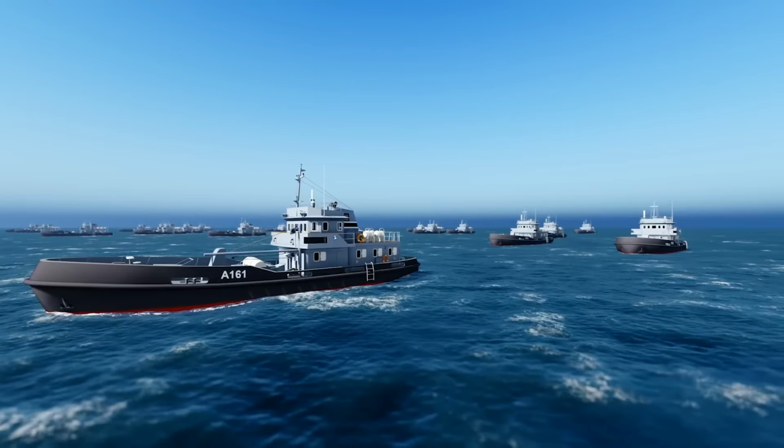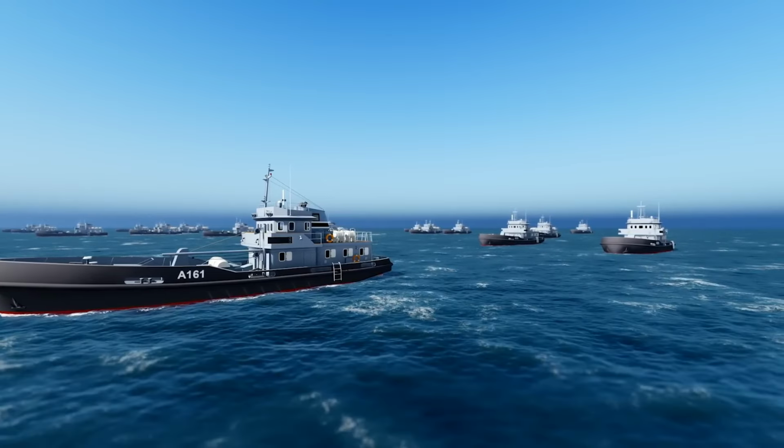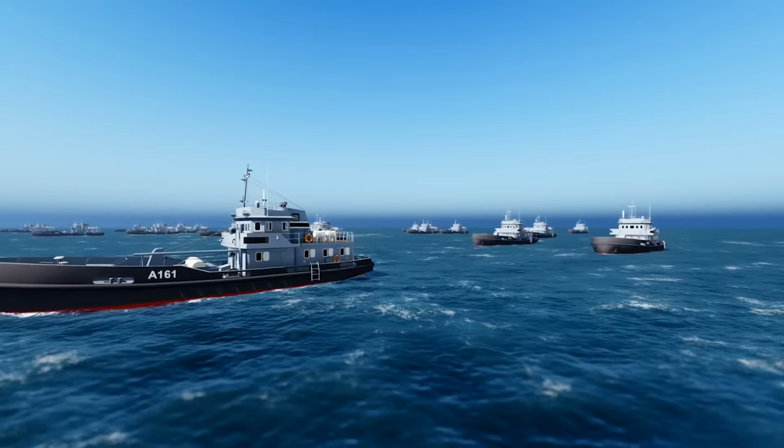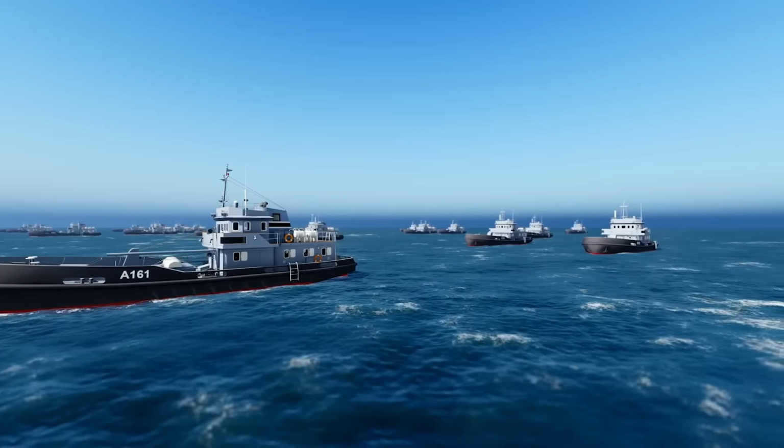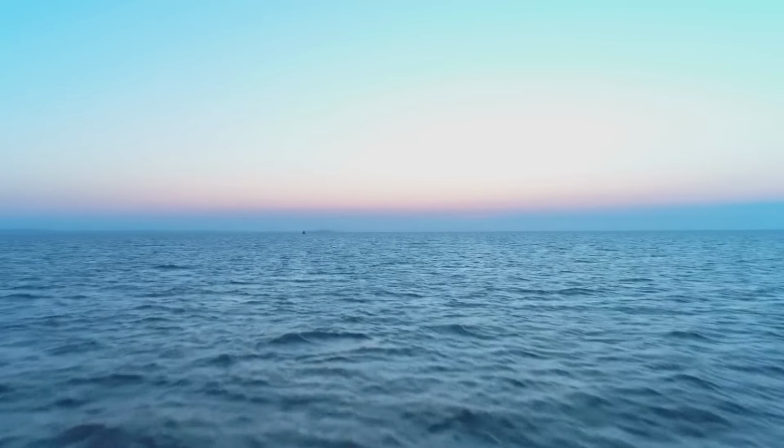From 1942 to 1943, she served as a convoy escort. In August of 1944, the ship participated in the Allied invasion of southern France known as Operation Dragoon. She remained in the Mediterranean for the next year, then returned to the US.